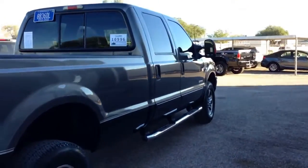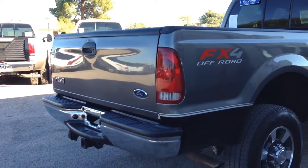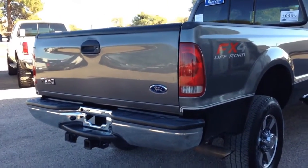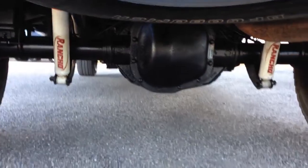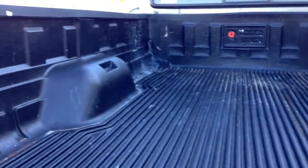I did notice it's got air ride, and it's got one of the little built-in compressors in it. That compressor makes a bunch of racket, which tells us it still works, but it tells us that it's about to go out. And they run between $150 and $200. This one still works. It just makes a bunch of noise. Again, this is part of how we sell vehicles. We don't tell people everything's perfect when it's not, and when there's an issue that we know about or that we see coming, we will tell you, and that is definitely coming. It still works fine, but it makes a bunch of noise.